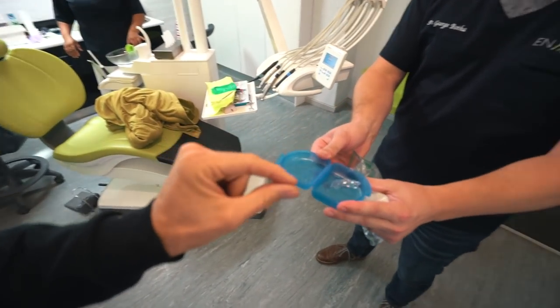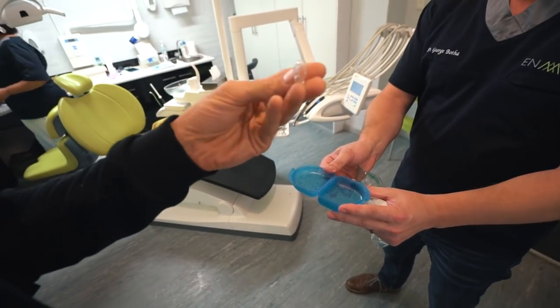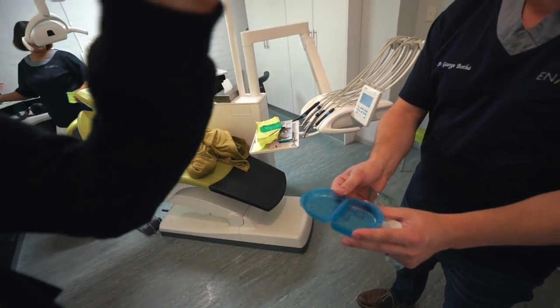Right, we're going to call it a day for today. It's quite a long session, like 3.5 hours or something. But yeah, looking good. I'm going to wait till the numbness has worn off and see if I can feel it, but it's all good. And then this is a night guard for me, so I don't grind. You just pop it in.